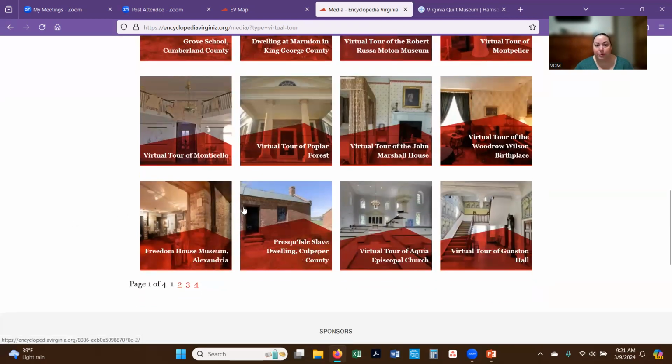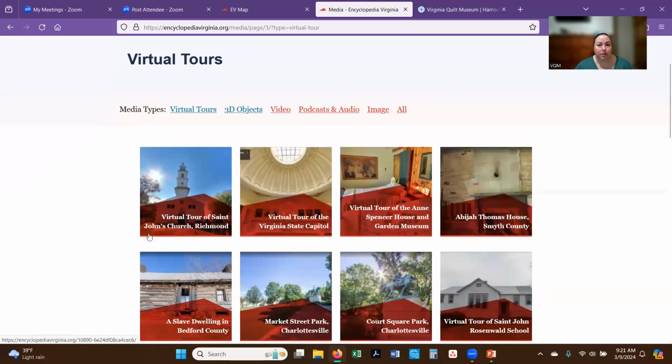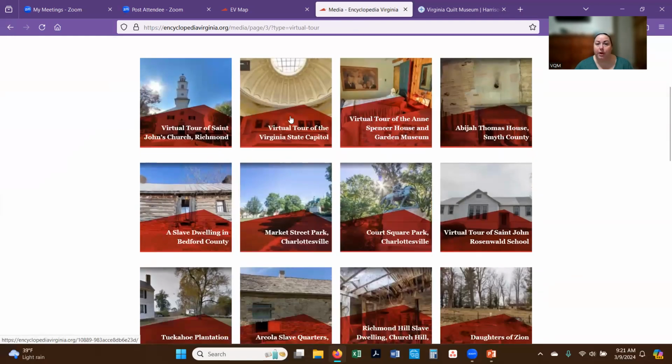Can do a virtual tour of Poplar Forest, a virtual tour of the Virginia State Capitol. I have to say, if you are in Richmond, please go do a tour of the Capitol. They are free. I just did one about a month ago, and it was really delightful.